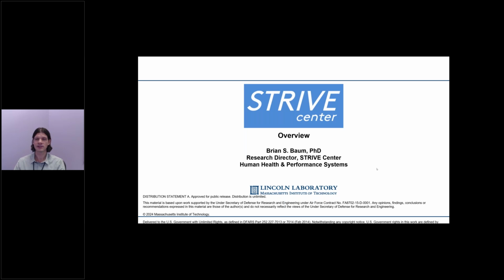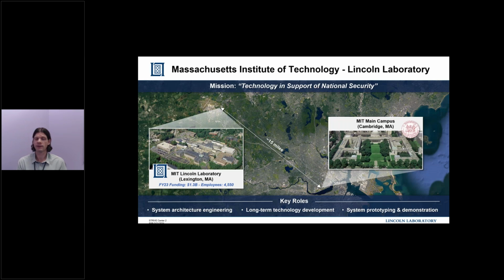Before I jump into the Strive Center, I wanted to give a brief overview of MIT Lincoln Laboratory for those of you who may not be familiar. So MIT Lincoln Laboratory is part of Massachusetts Institute of Technology. As you can see from the map here, we're about 15 miles away from MIT's main campus. We're located in Lexington, Massachusetts. And our mission is technology in support of national security.